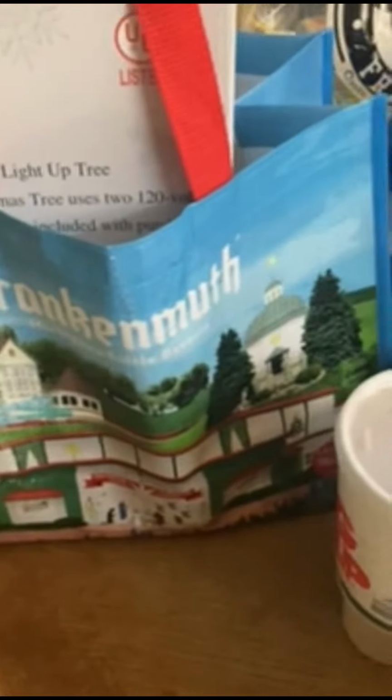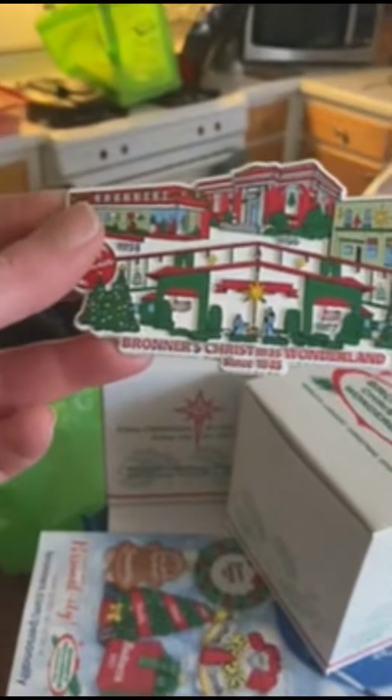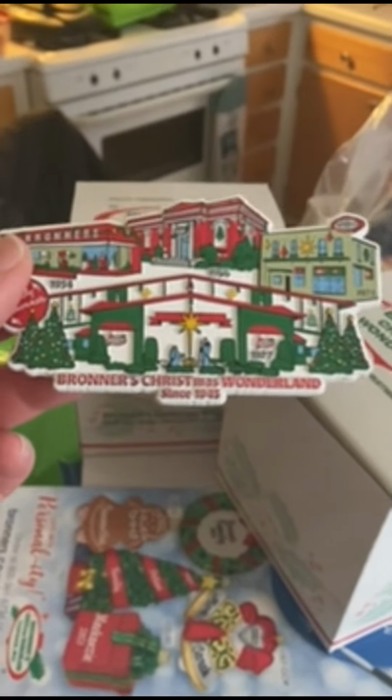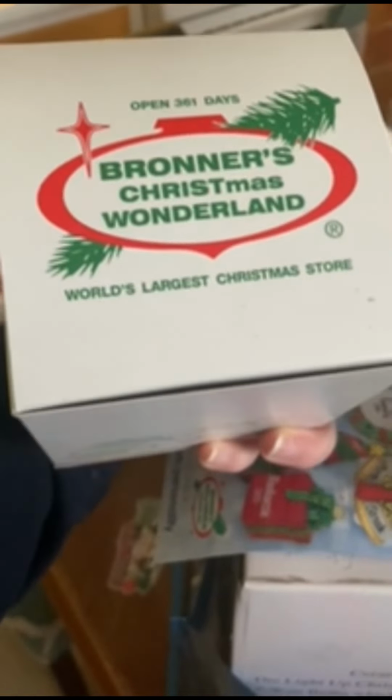And as you guys saw, we went to Bronners. I got this cool reusable tote. We didn't get a whole lot at Bronners. I love to get magnets from places that we've gone and ornaments too. But this time I focused on a magnet. Then we got a tennis ball ornament.